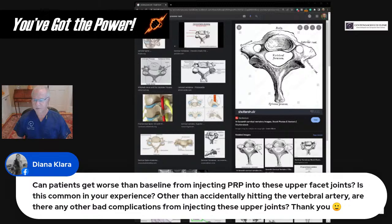Deanna, can patients get worse from baseline from injecting PRP into these upper facet joints? Is this common in your experience? Other than accidentally hitting the vertebral artery, are there any other bad complications from injecting upper joints? Thank you.